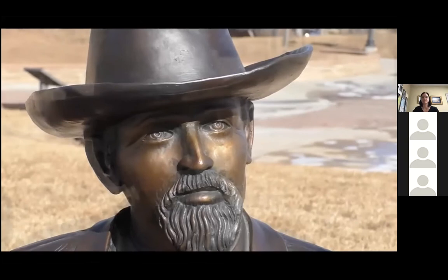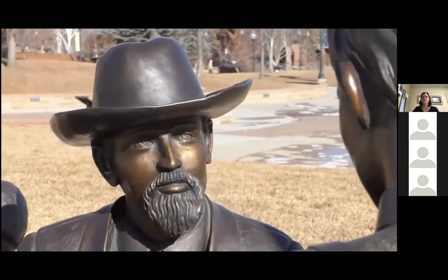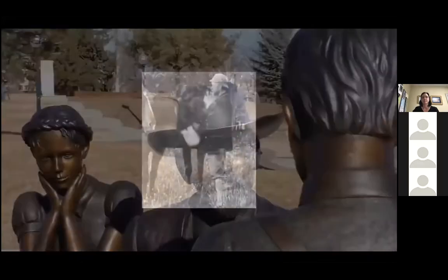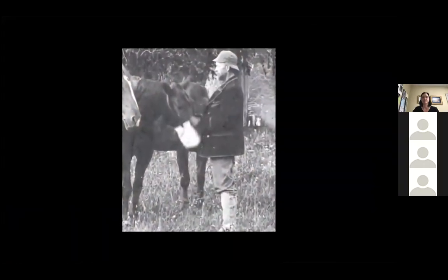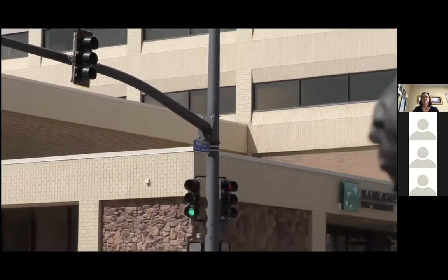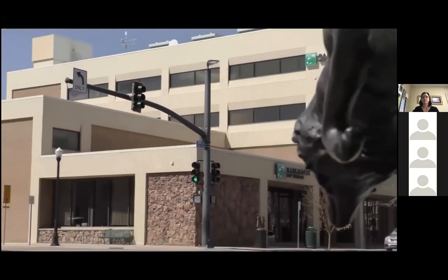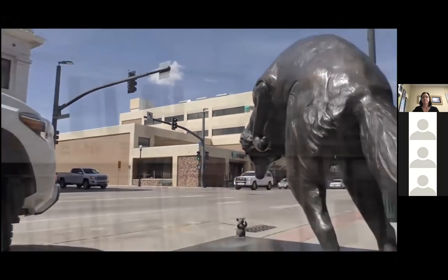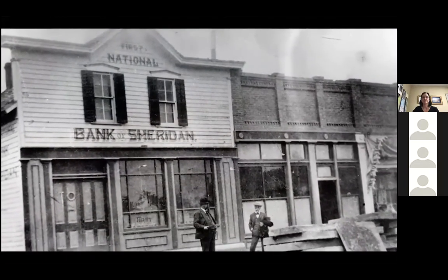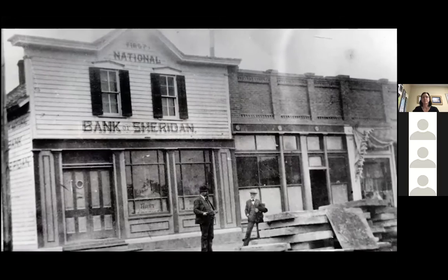Edward A. Whitney, represented in this sculpture, arrived in Sheridan in 1885. That was just 3 years after the founding of the town of Sheridan by John Laux. Whitney purchased John Laux's store and post office building on the corner of Main and Laux Streets and started the first bank in town, called the Bank of Sheridan.